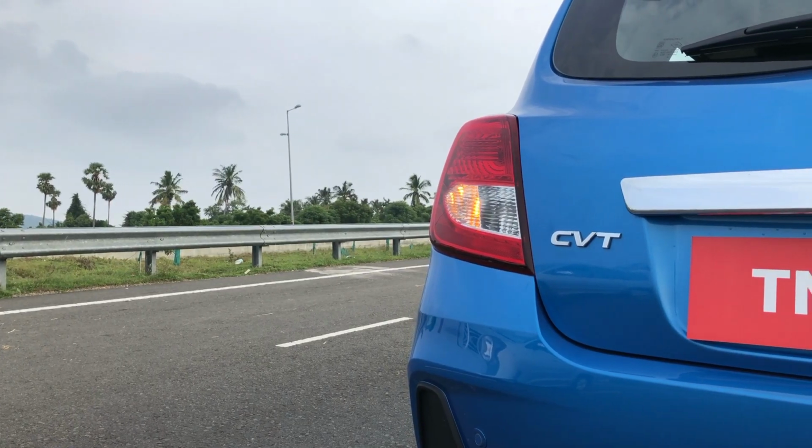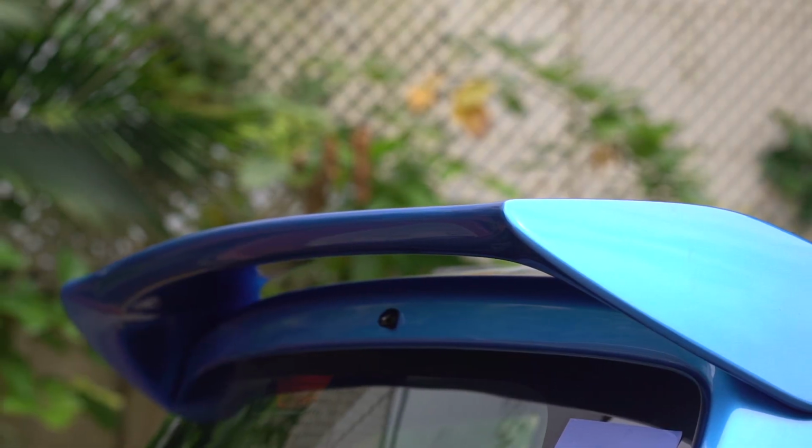Apart from the big transmission change though, happy to report that there's nothing that's really deleted from the new CVT variants. You get everything being the same. You get a very spacious rear seat with the flat bench. Everything else about it is the same, right? Probably just the CVT badge in the rear tailgate, and that huge spoiler which sort of feels a little out of place.